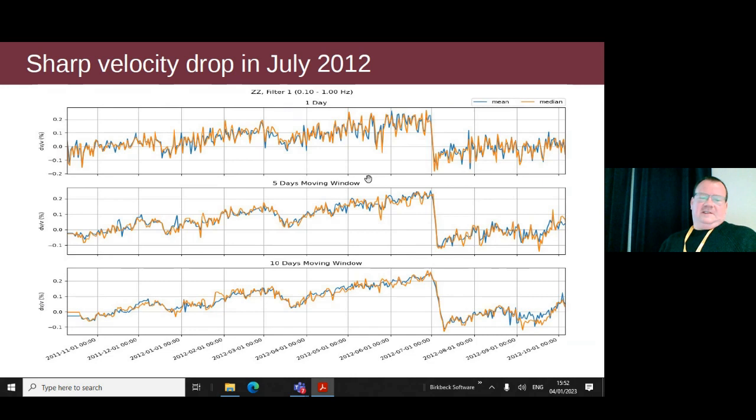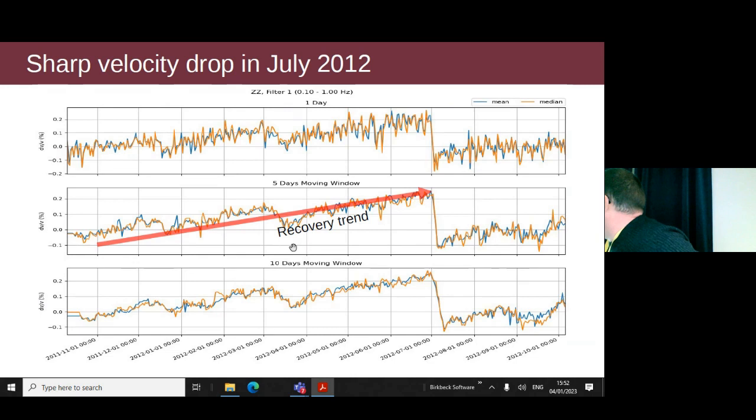What I've done is taken these daily changes and plotted them out as a time series of how the velocities changed against my reference over time, and we see very nicely a recovery trend starting when the array was deployed right up until July 2012. So you can squint at that and look at that as a straight line through it.